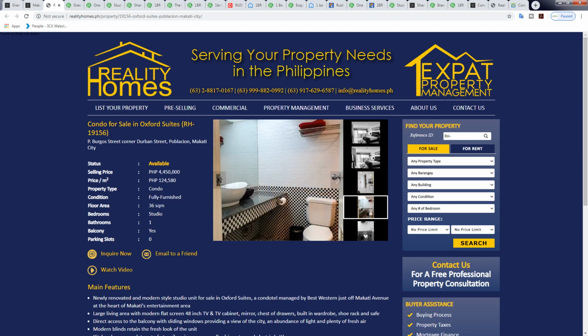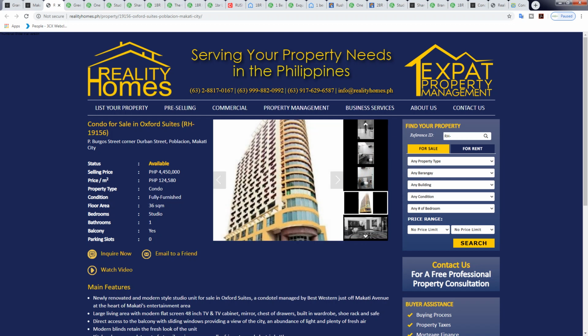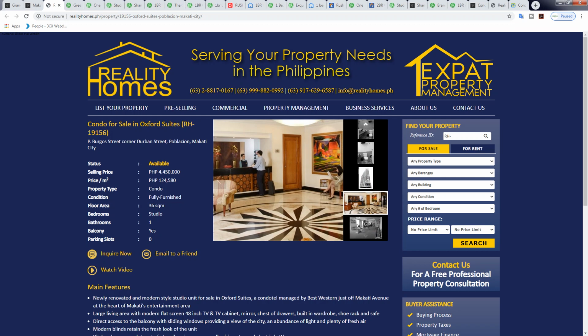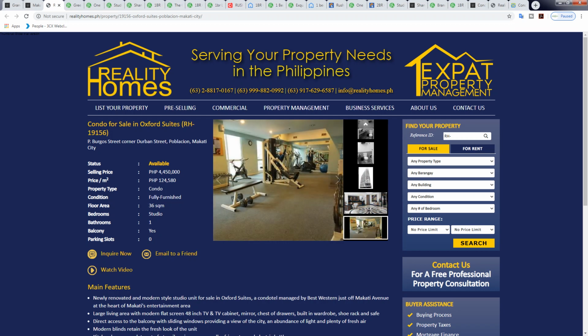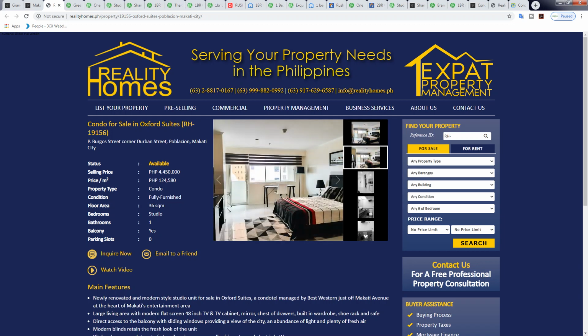They're asking 4.4. It's 124,000 peso per square meter. What's good about this one, let's say you don't live in the Philippines full time and you want a place that doubles as a hotel, where when you're not living in it, you can put it in the holiday let pool and the hotel will just manage it for you.